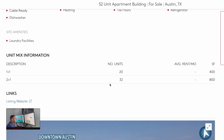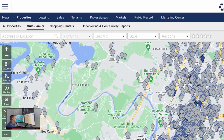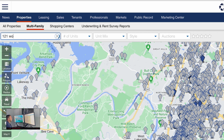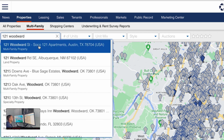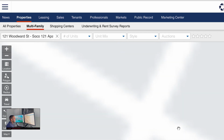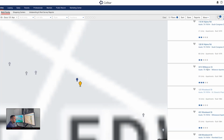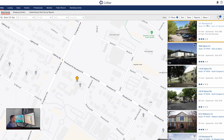If we're going to run comparables, we're going to find out, well, what can I get for a 1 bedroom and what can I get for a 2 bedroom? So if we go into CoStar, what we're going to do is type in this property address. So we've got 121 Woodward Street. Now, granted, not everyone has access to CoStar, but this is how we run comparables, so you kind of know what we do and what our process looks like.